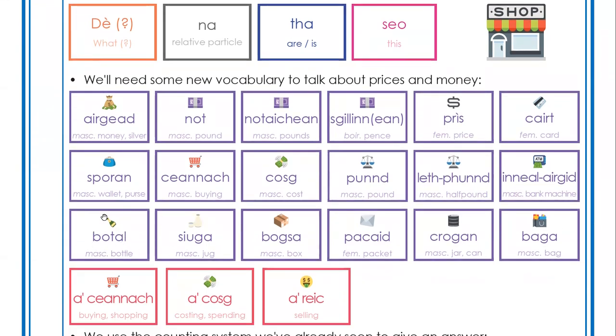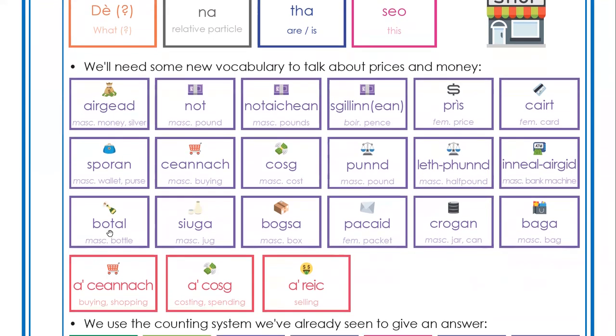Some of the things we might be buying, if you're going to ask how much something costs or ask about buying things, you might need to know what things come in. So we've got some units that you might buy things in. Botal, bottle. Siuga, jug. Bogsa, box. Pacaid, packet. Again, slender I there, so the D becomes a J.